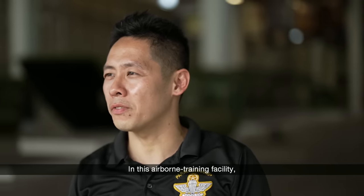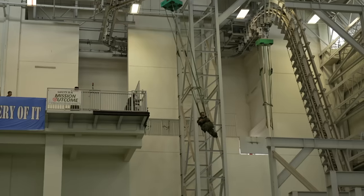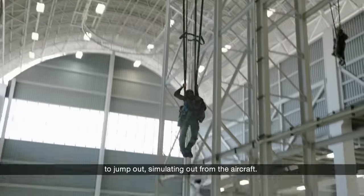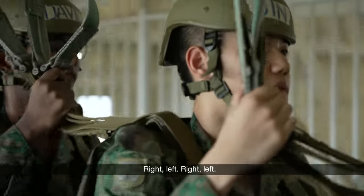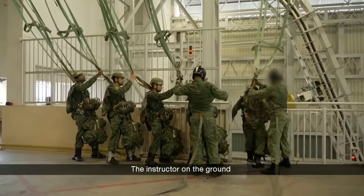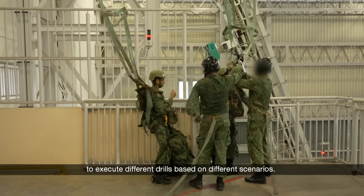In this airborne training facility, we have the airborne training system. We can get our students to jump out of a simulator from the aircraft. Right, left, right, left, right, left, right, left, right, left. The instructor on the ground will give the trainee the instructions to execute different drills based on different scenarios.